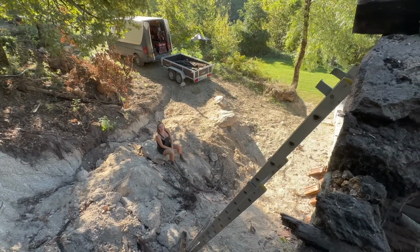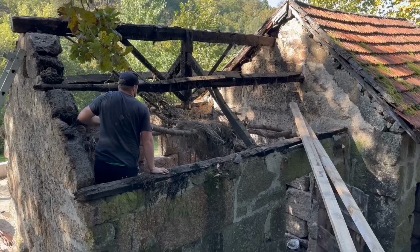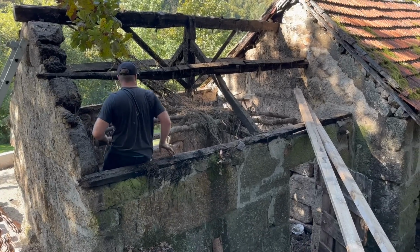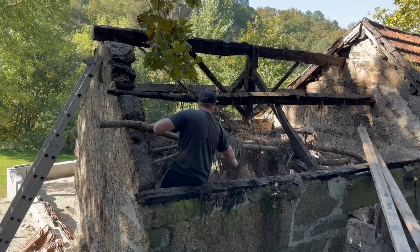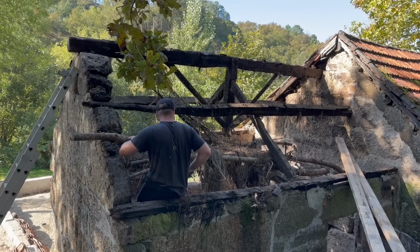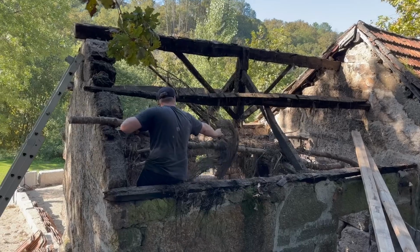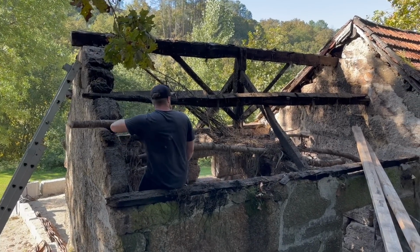Woo! I'm not being lazy. I have just moved all the... So as you can see there, these logs have been placed across the beams inside for drying something. I don't know what it is. If any of you have any idea what it could have been. It doesn't look like that. I know. It's funny.